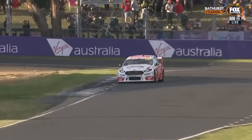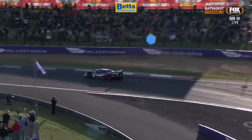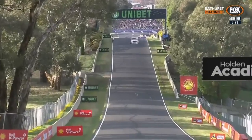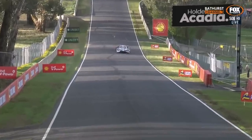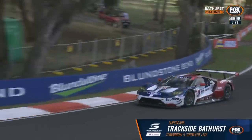And not long behind him is the Ford GT. And Ryan Briscoe did leave a couple of big black lines behind as he left the grid, leaving 5 seconds behind the supercar as they go up Mountain Straight. Tony D'Alberto through turn 2 already. Alex Davison braking now for Griffin's Bend, and here it comes. The Ford GT bouncing around. Look how stiff that car is.